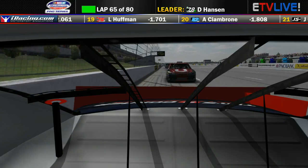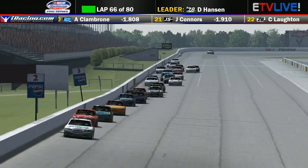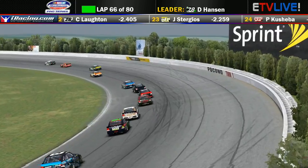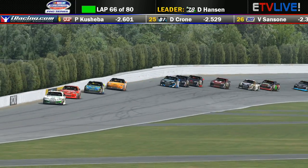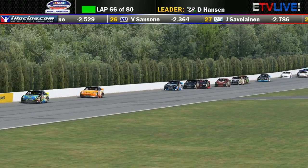96 still single file. 58 back to 6th now, 96 to 5th. Later still, Danny Hansen with a couple tenths of a second lead over the number 2 position of Kenneth O'Keefe. Josh Berry up to 3rd, like I said before. Josh Lutton to 4th, 96 5th, 58 6th. Crawford still in the 7th position. Can't really seem to do anything with these guys in front of him. Looks like he's stalled for now.